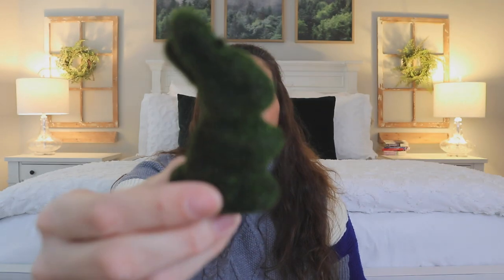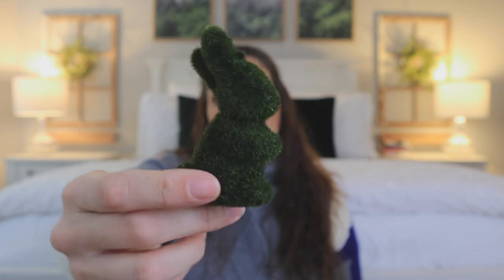When I first saw them, and you can see they are moss-shaped little bunnies. Let's take this one out of the packaging so that you can just see it properly. But look how stunning that is. These are just going to be a game changer for spring and Easter DIYs. It's just absolutely flawless.